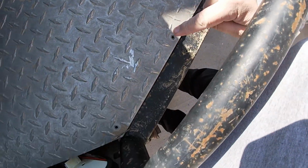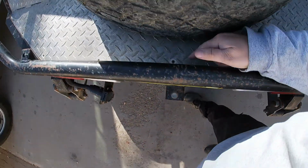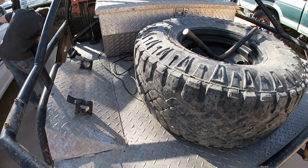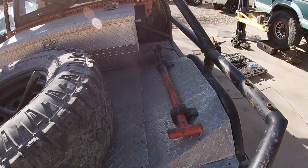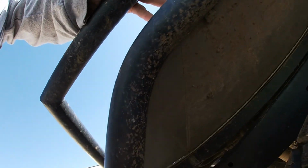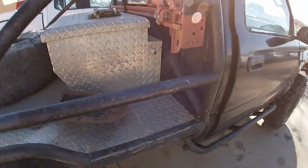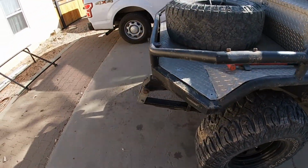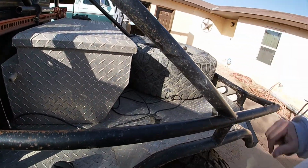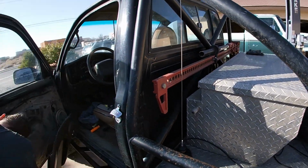I need some rivets. They're all broke. Oh god, all of them are broke. I didn't even notice before. You're right, there's a billion of these rivets missing. What's it look like under there? Tabs, but no rivets. Yeah, I'll have to get busy with the rivets to keep it quiet. I'll bet when you're hitting washboards and stuff, that probably makes a bunch of noise. Oh yeah.